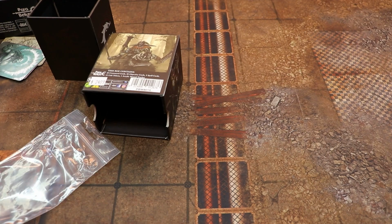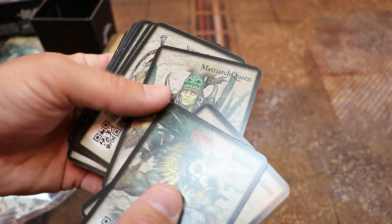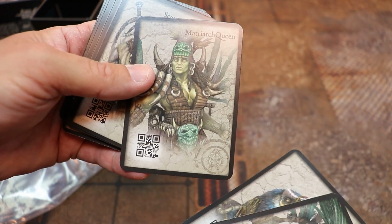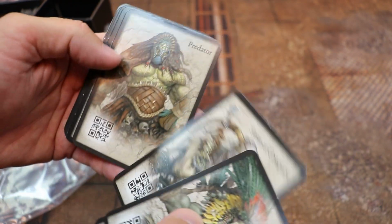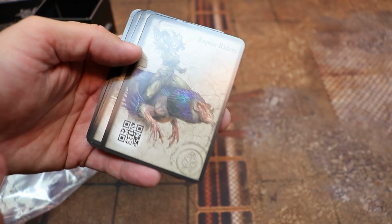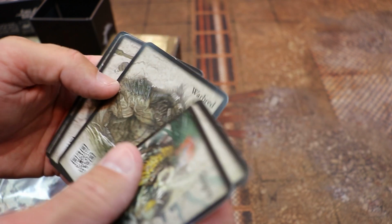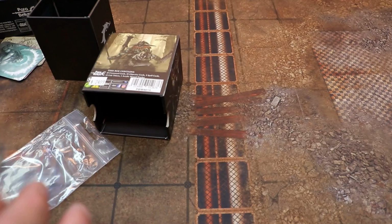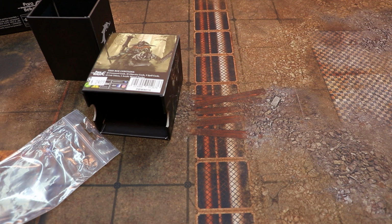Lots of different objectives, and then obviously have your command cards here too with the artwork, which is fantastic. So you got your Slingers, Apex Predator, Matriarch Queen, Scion of Conquest, Predator there, the Raptor Riders for the card, Warbred, Hunters, Braves, and Blooded. So those are the cards that come with the Army Support Pack.